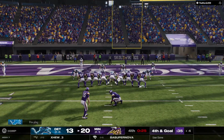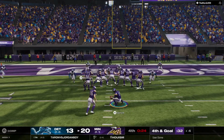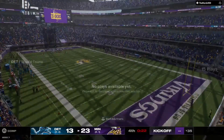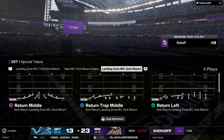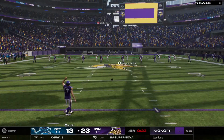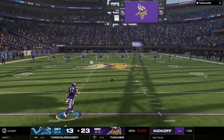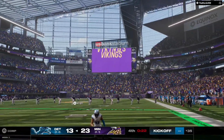So big spot coming for the kicker, Will Reichard. This to make it a 2-possession lead. And this one right down the middle. It's good. And that could be big. They now take a 2-score advantage. So the kickoff team out there one final time in the final minute as they kick it away.